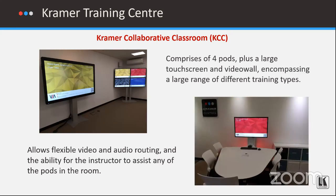There are actually 4 separate pods in the room, and I'll show a picture of the full training center in a moment. Each pod comprises what we call a VIA device. So the idea is you can bring any device and wirelessly present to the screen. You can annotate, you can interact, and do all that side of things.